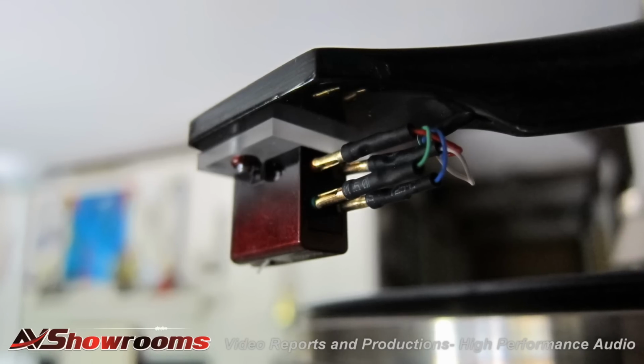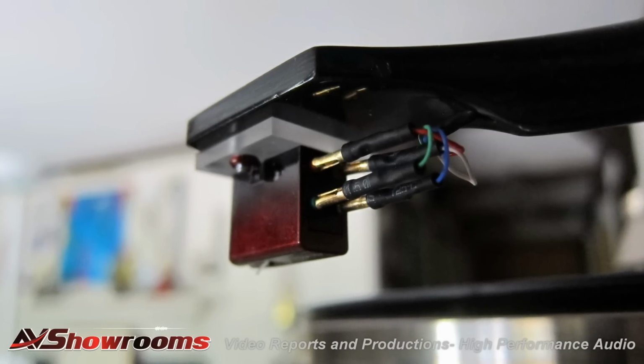Wow. I think I made that clear in the review, but I want to say it again because it is a product of the year for that reason. It's that good. It has a real nice warm mid bass, and that's part of that warm embrace it gives you. It just wraps the music around you. It's incredible. It's just an incredible cartridge.